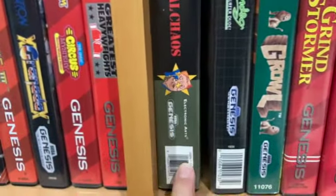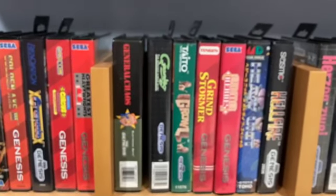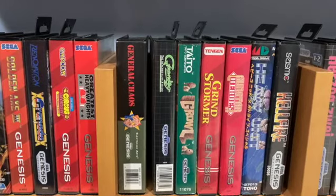This General Chaos box size annoys me. It messes up with how many games I could fit on my shelf.